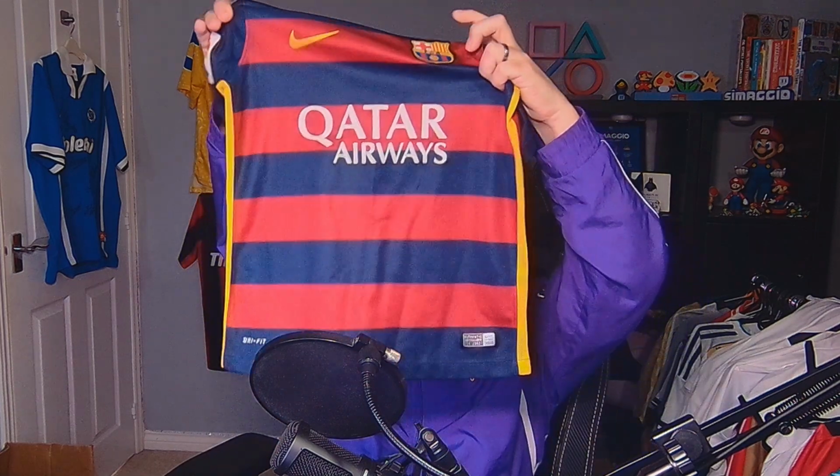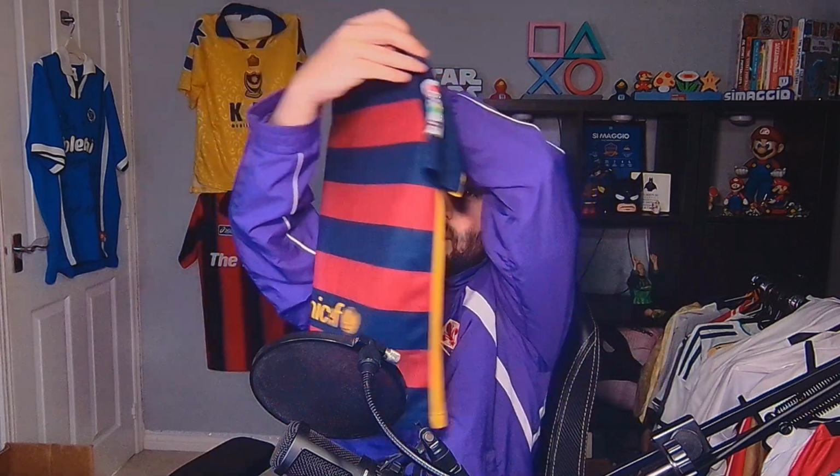This one from my little local charity shop, Barcelona. It had one little pull on it, but otherwise it's perfect. And I've used the little pull remover, so it's there, but you can barely see it. It's on a kid's shirt anyway. £1.50, an absolute steal on a Barcelona. Nice 2015 Barcelona.